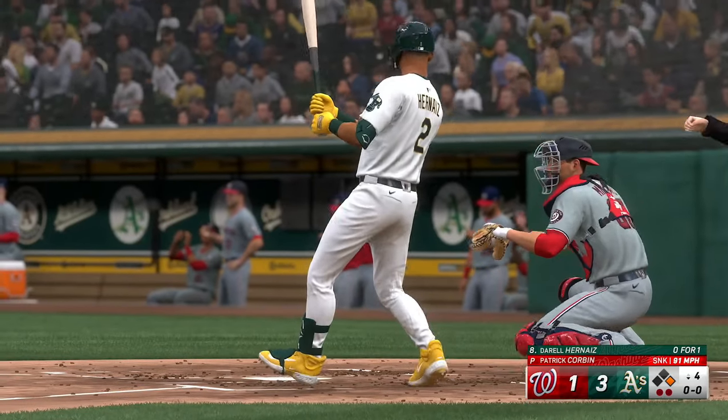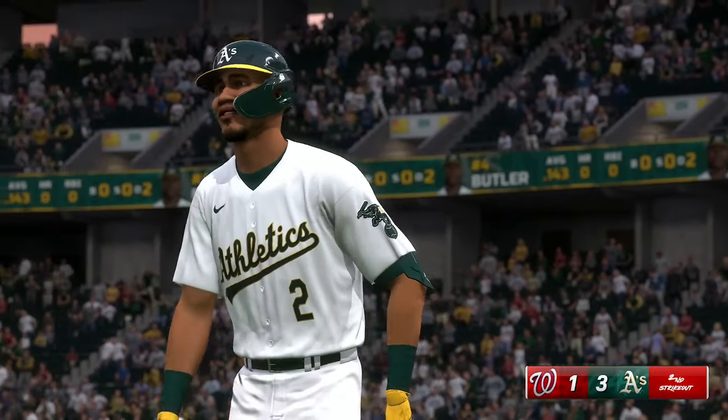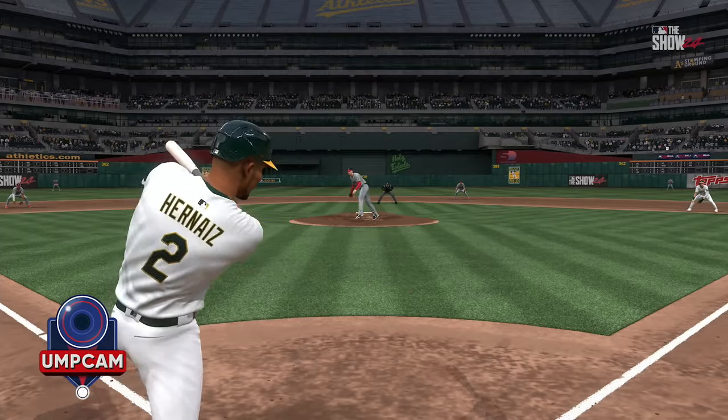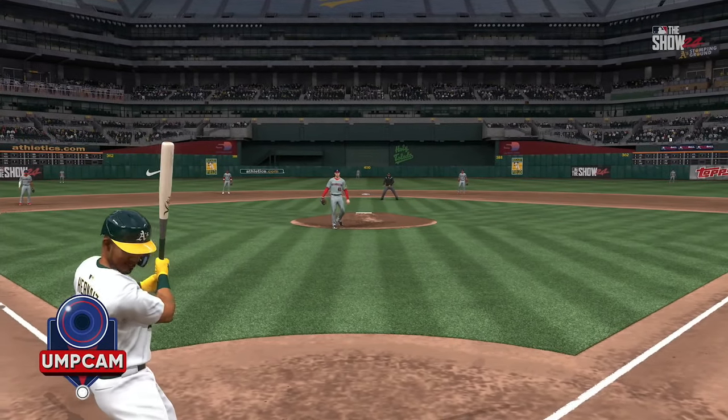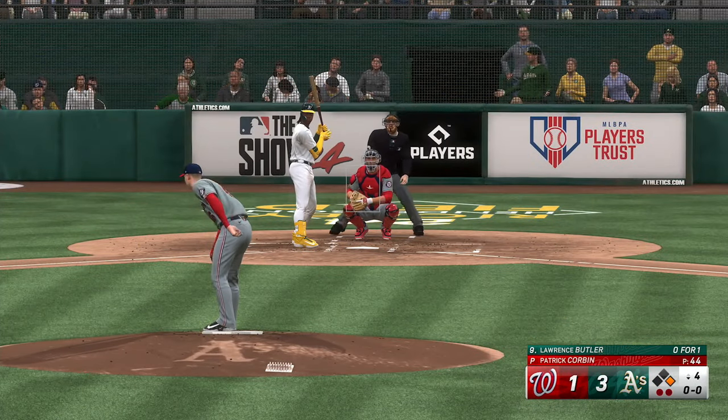Got it by him for the K. Definitely made him chase a little bit out of the zone right there. I don't think that's a strike if he takes it. Pretty textbook pitching. Get ahead in the count, get the guy in the box on his heels, and then force him to chase your pitch where he doesn't have much of a chance to do any damage.